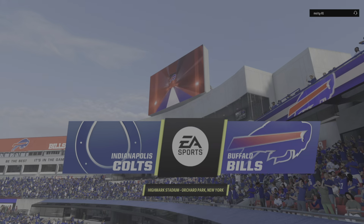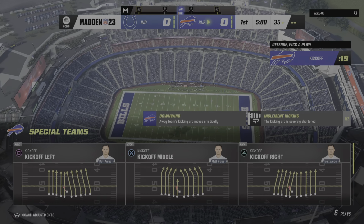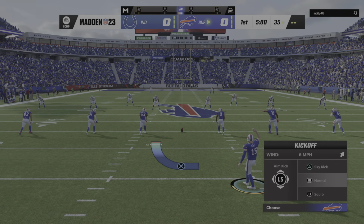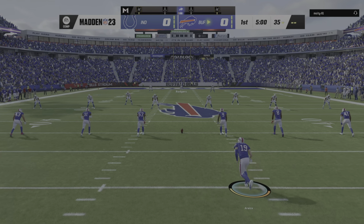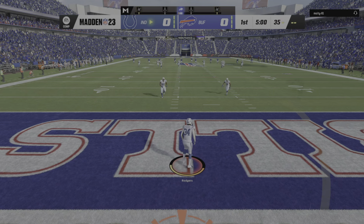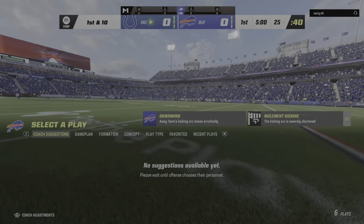NFL on EA Sports, and we are at Highmark Stadium in upstate New York. Today, we're set for a good AFC matchup between the Indianapolis Colts and the Buffalo Bills. And we are underway in Buffalo. And this will be a touchback as that sails over the end line.